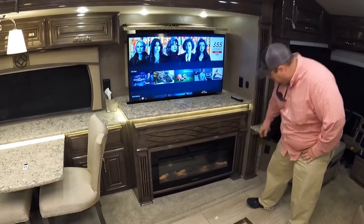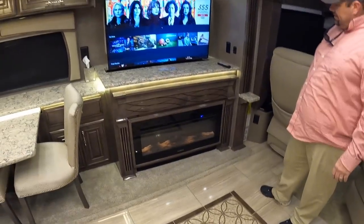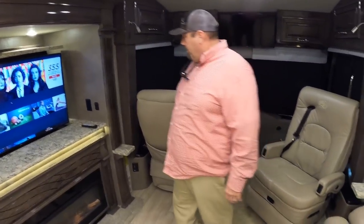And it's got a huge TV here. I like the placement of that. Yep, and a fireplace. It's getting pretty cold down here in Florida. But what's all going on up front here?